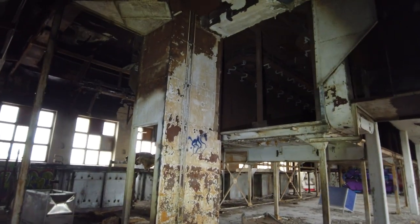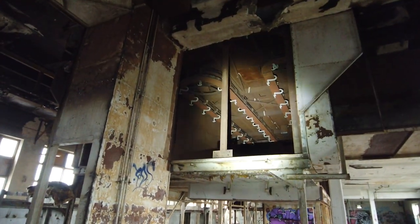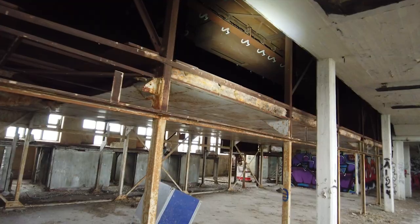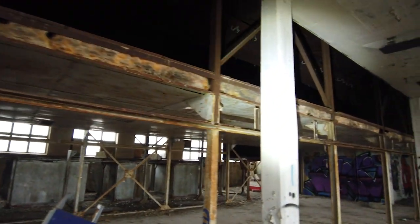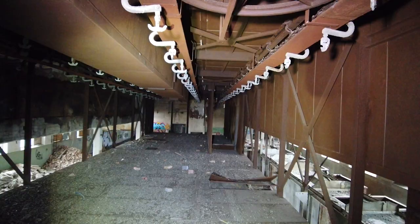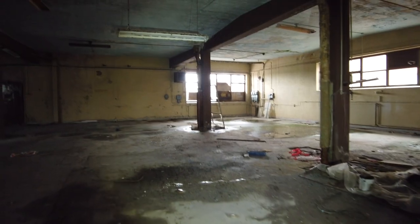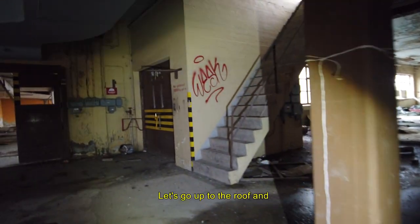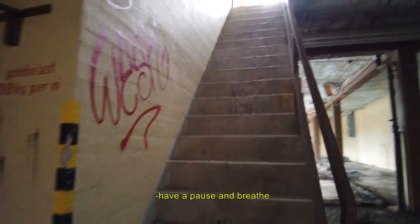What is this? Because it looks like some kind of slaughterhouse. There's hooks and they roll around. Yep. Do you see the floors here? Check that out. That is all bird poop. All just bird poop. Yes. Okay, chill. This place is kind of empty. Let's go up to the roof and have a pause and breathe.